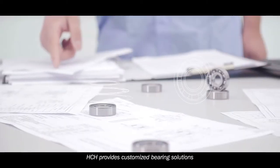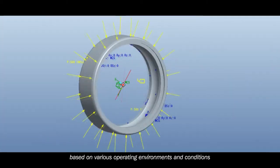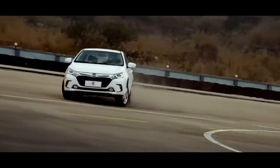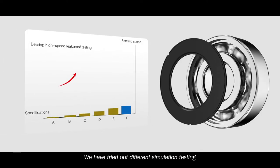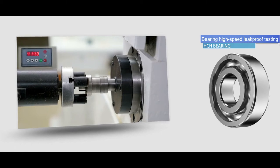Product development is essential. HCH provides customized bearing solutions based on various operating environments and conditions. We have tried out different simulation testing for customers' PV and DV.